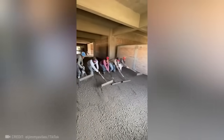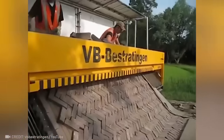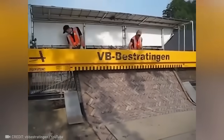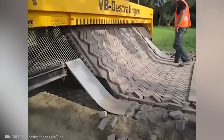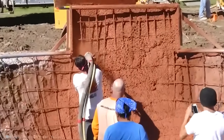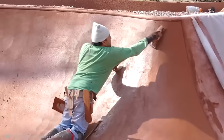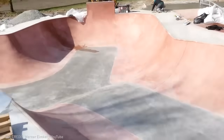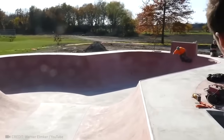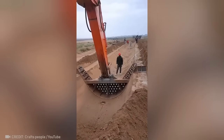Six workers have merged into one precise machine. Without a meticulous worker behind it, no machine is capable of performing high-quality work. Enjoy watching the long process of building a skate park in just a few seconds. My mind is blown by the smoothness this worker achieves with his huge tool.